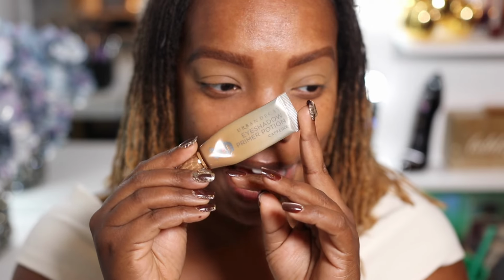And then I have my Urban Decay Primer Potion on in the shade Caffeine. I do believe that this is discontinued. I've been using it because I found it in my drawer and I was like, oh my gosh, there's so much primer left in here.